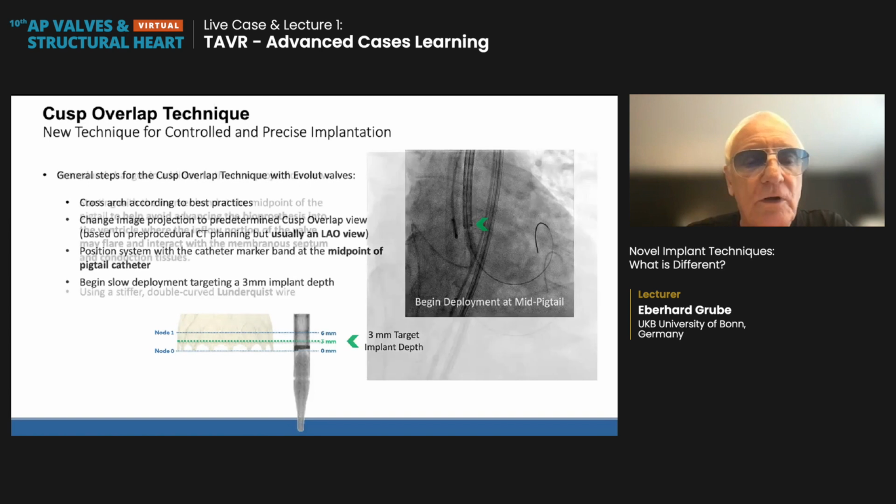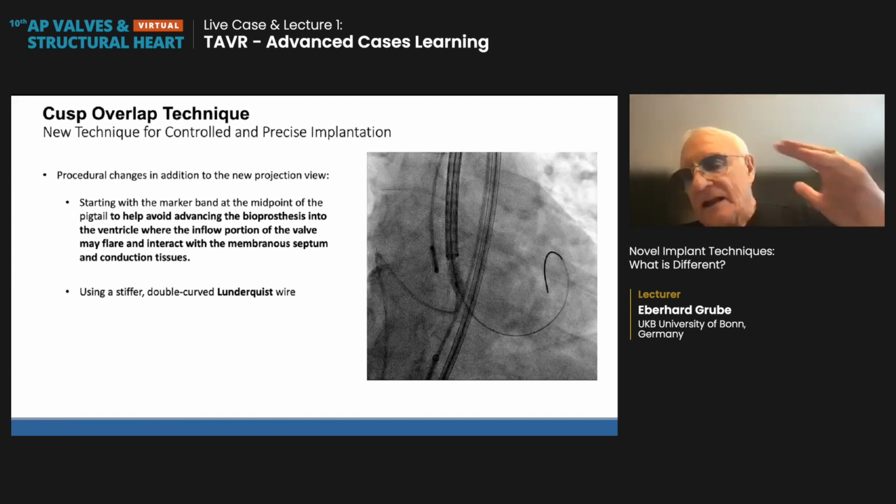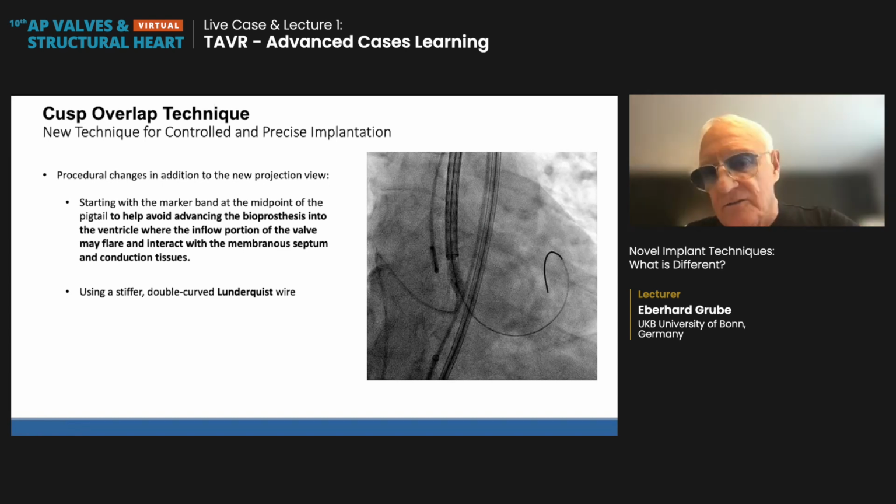Then we start deploying the valve. And this is very important. What we try to do now, starting with the marker band in the mid pigtail, is to let the valve come down instead of pulling it up. That's a big difference because, as we know, once the valve flares, it might actually interact with the membranous septum and the conductive tissue. So instead of going in and pulling up, which might scratch the conductive system, we start high and let the valve come down. So that's an important difference between the classic view and the cusp overlap technique. And then, as a matter of fact, the Lunderquist is the recommended wire in order to move forward.